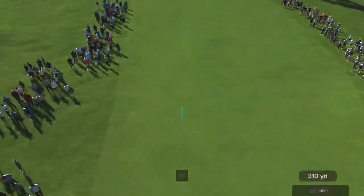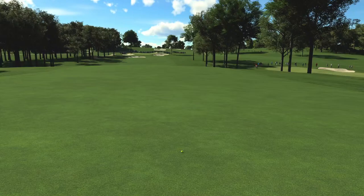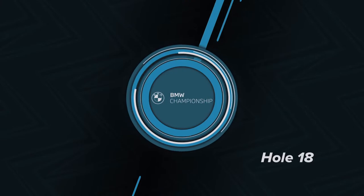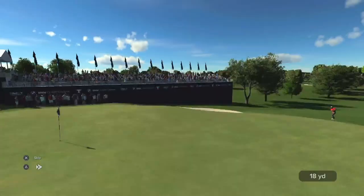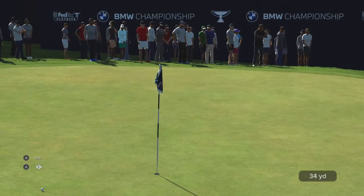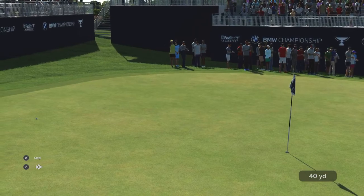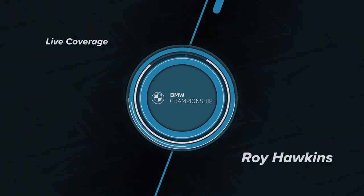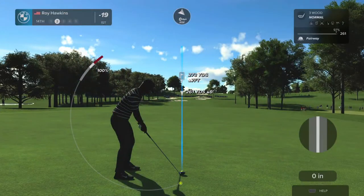Oh, well struck. This drive's heading for the fairway in my eyes. John, what's going on out there? Hey, guys, we are checking in with John Rahm as he gets set for his next shot here on the 18th. Second shot here on the 14th.